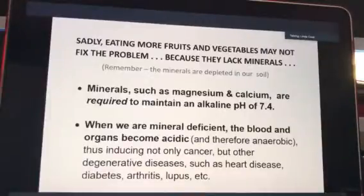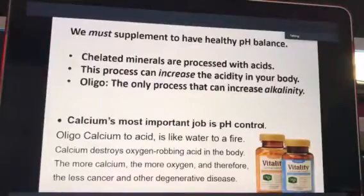So we have to take those minerals. We must supplement to have healthy pH balance. You're not going to get healthy pH balance with just the vegetables alone. Chelated minerals, remember, they're processed with acids. So this process can increase the acidity in your body. Not a good idea. Oligo is the only process we know that can increase alkalinity.